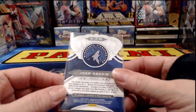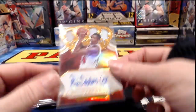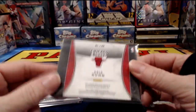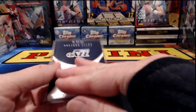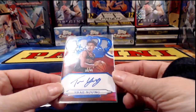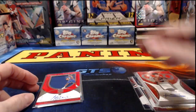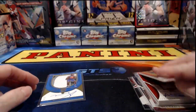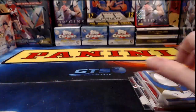Then we have Okogie for the T-Wolves. One of a pair of Grayson Allen and the Jazz. Another Chicago Bull, Bill Cartwright. Look at that. Yeah, you got it. Another Chicago Bull. Chris Dunn on that relic. Here's your second Grayson Allen to 199. Oh, I forgot we hit this. The nice Trae Young for the Hawks. And this is hard signed to 199 for the Blazers and Anthony Simons. This is a good hit as well for the Clippers to 199. Shai Gilgeous-Alexander. And of course the Mo Bamba to 25. Another silhouette, and that one for the Magic.